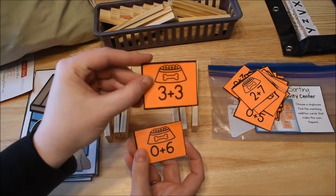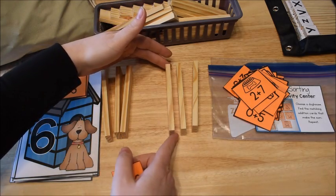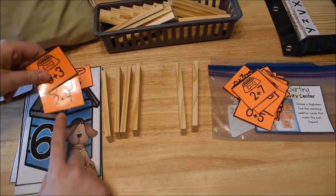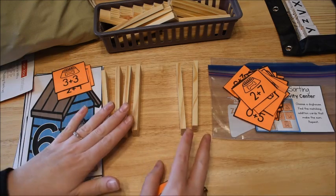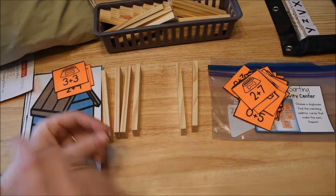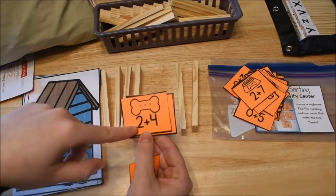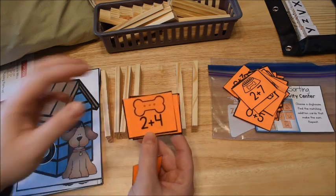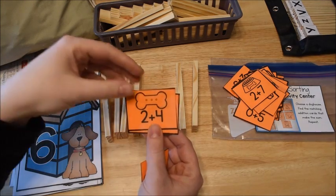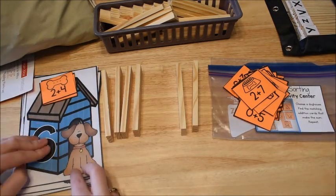So I'm going to grab my card and put it on my dog house, and then I'm going to slide another one over, and it's 4 plus 2. So I already had 2 plus 4. So now the kids can see that with addition they can reverse the numbers, and they can get the associative property. That's what I was thinking of. The associative property where you can flip the numbers and you still get the same answer. So even though I had 2 plus 4, now I have 4 plus 2, also equals 6.